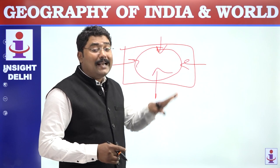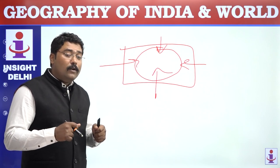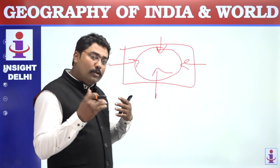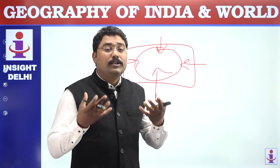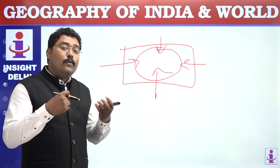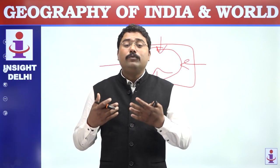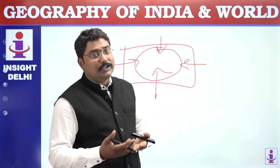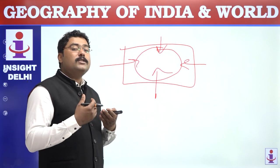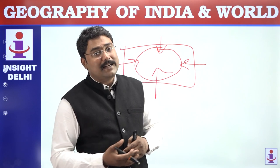Like this only, the gases act as a trapping agent of the solar radiations. Means the incoming and outgoing radiation, which they trap within the earth's atmosphere, which heats up the atmosphere and creates a greenhouse effect. So due to their property of trapping the energy, making possible the earth as a habitable planet, they are considered as greenhouse gases.